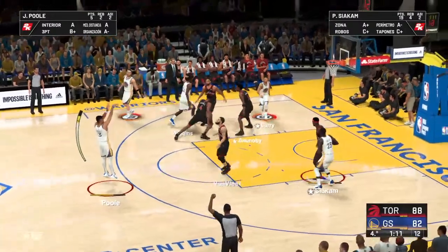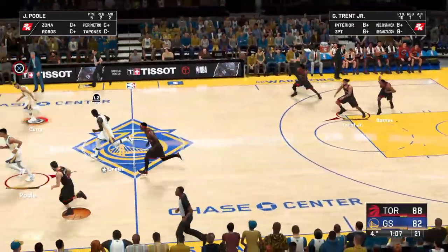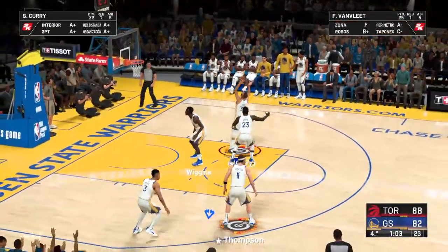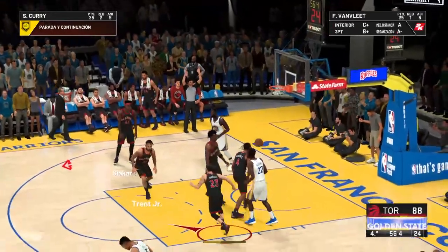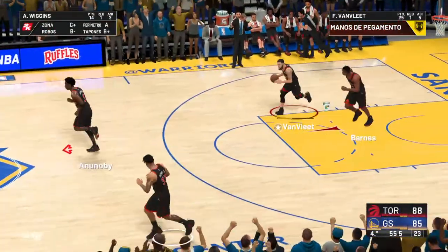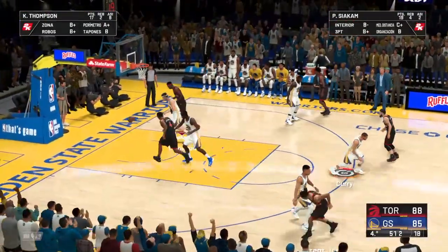Golden State moving the ball around. Poole, no good. Boy, he won't miss many from that spot. The defense gets lucky there. Van Vliet can't get it to go. And it's Curry with the ball, bringing it up for the Golden State Warriors. Got it! What a beautiful shot to bring him to within 3. Big sequence there, guys. Curry takes it upon himself to take and make the big bucket.